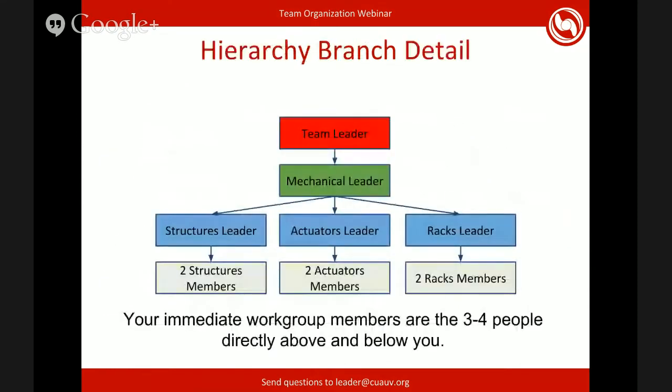So here is what a branch of this hierarchy would look like, just in more detail. You have your team at the top, then you have your mechanical leader in this example, and below them you have 3 sub teams. You have your structures, actuators, and rack sub team. You can pretty much figure out what those individual sub teams do. So that's what they're focused on.